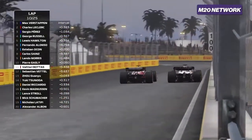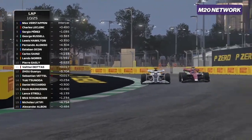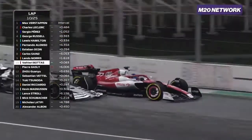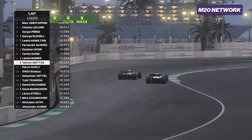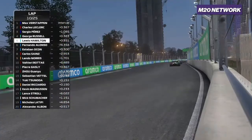And Valtteri Bottas and Pierre Gasly going to go wheel to wheel once again. Gasly swoops around the outside turn 4. Bottas trying to keep it there. Zhou Guanyu gets ahead of Sebastian Vettel. Bottas trying to get ahead. He cannot. Pierre Gasly, he forces him out. Bottas takes P10.